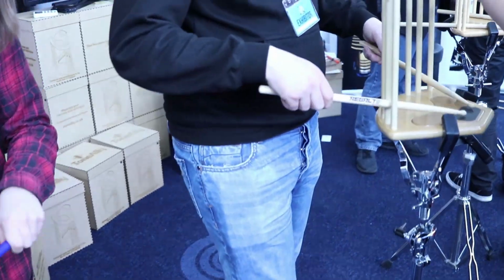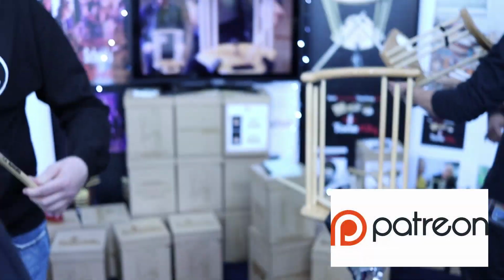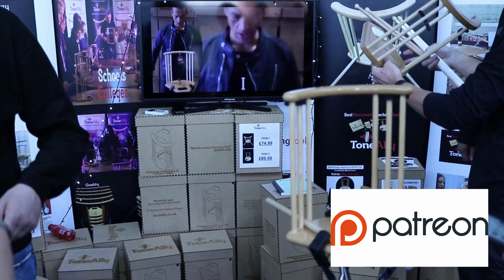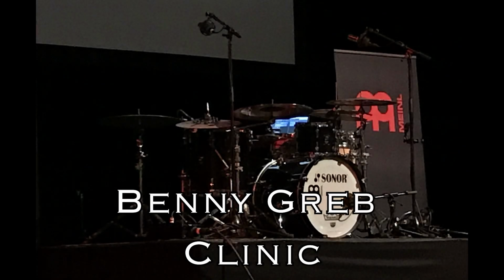And that's it for this year's drum show. It certainly seemed a lot busier than it was last year, and I think with the new exhibitors that it had on, it was very much worth spending the entire weekend there and getting to know a lot more people and interacting with a lot of different drummers. So I thoroughly enjoyed myself, and I'm definitely looking forward to 2019.